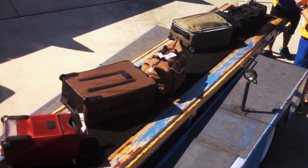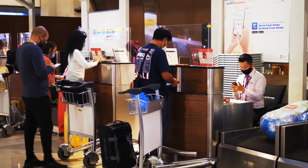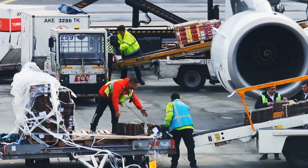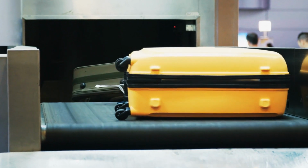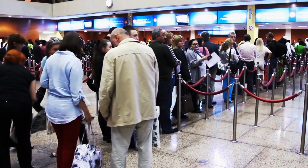The 3 main tasks of airport baggage handlers are to move your bags from the check-in area to the gate, to move them from one gate to another when you have a connection, and to move your bags from the plane to the baggage claim area. And that's it. So if your luggage doesn't move fast enough, it can be late for your connecting flight, or the exact opposite. Your bag gets to your destination before you do because you're stuck at passport control.